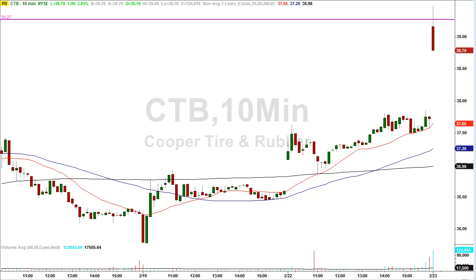My real target is gap fill at 37.75. Whether it gets there or not remains to be seen. But what I'm going to do right now is put an order in at 38.01 just to be sure that I get filled. Now, I'm not going to hold this video over and watch you wait for me. It's like watching paint dry sometimes.